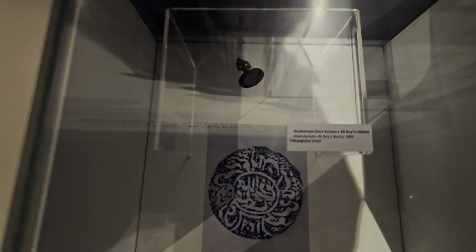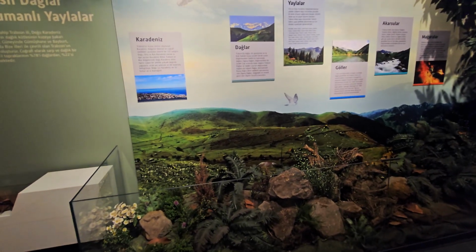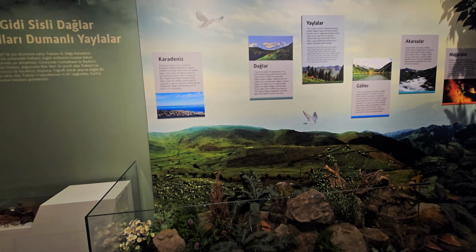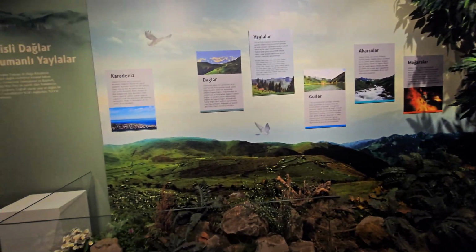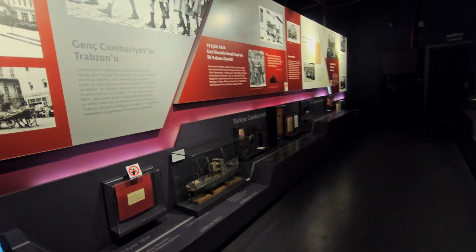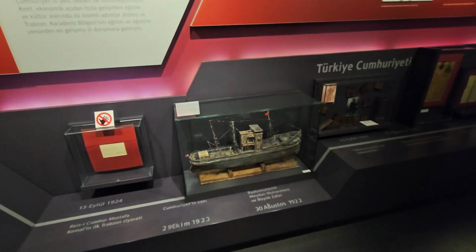This seal is a remarkable artifact, showcasing the detailed craftsmanship and artistry that was characteristic of the Ottoman Empire. Here is a detailed diorama that vividly recreates the lush green hills, mountains, and natural habitats that define this area of the Black Sea region. This section of the museum offers a glimpse into the rich historical periods that shaped Trabzon and Turkey.